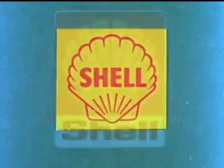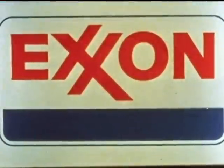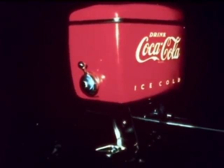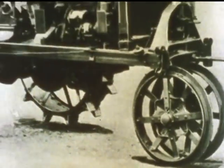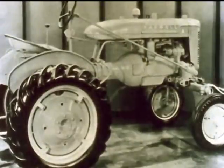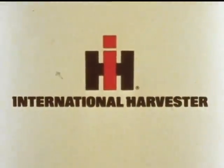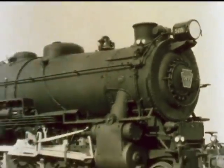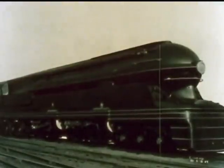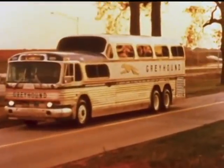He redesigned the Shell sign and was responsible for turning Esso into Exxon. When Coke wanted a better way of dispensing itself, it went to Loewy to design a machine. Way back when a tractor looked like this, International Harvester got him to redesign it so it looked like this. Then they got him to redesign their logo, which looks like this. And Pennsylvania Railroad once had trains like this, and Raymond Loewy made them look like this. Greyhound buses looked this way until Loewy made them look this way.